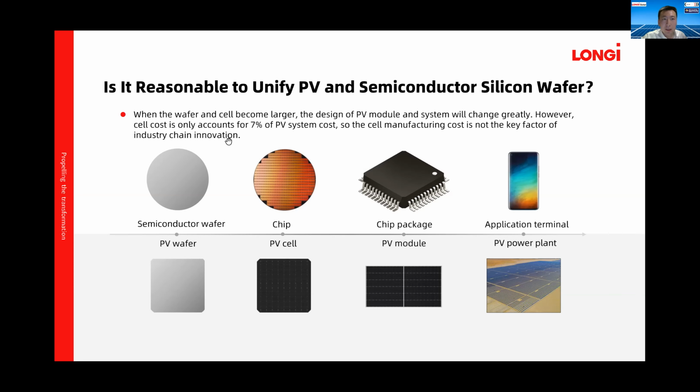For the semiconductor industry, the chip process is the most costly, but for PV industry, the cell cost only accounts for 7% of the PV system cost. So the cell manufacturer cost is not the key factor of the PV industry, but we should consider more about the PV module and the PV power plant.